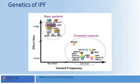On the other hand, there are a whole lot of genes that are actually quite common, or fairly common, and associated with IPF risk, but the penetrance is low, meaning that most people with that genetic variant will not develop IPF, fortunately. And there are certain genes such as TOLLIP, DSP, a whole variety that have been found in genome-wide association studies that fall into that category.